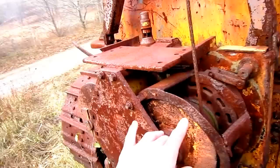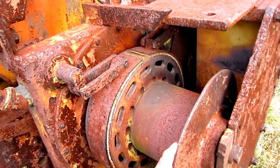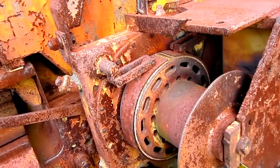Now this particular cable control unit has two drums. One right here, which is working the dozer blade, and the other one over here, which you can see is not in use. This one was optional, and this is if the tractor were pulling a scraper pan. The operator would wrap the cable around here and run it up to the scraper. This particular drum would be worked by a different hand lever, and this would work a scraper if the tractor were pulling one.